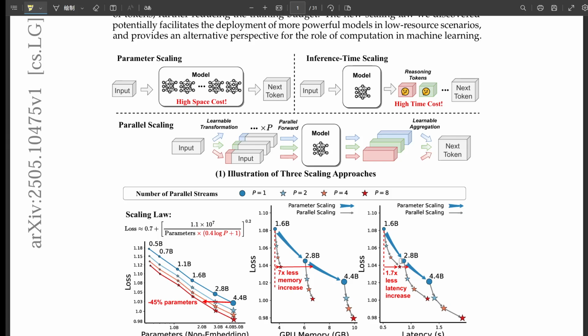And their initial pivotal experiments strongly indicated that it's the sheer number of parallel computations, that P factor, that exerts the most significant influence on the observed improvements. Okay, so it's really about the computation, not adding tons of new weights. That's what the early science pointed towards, yeah.